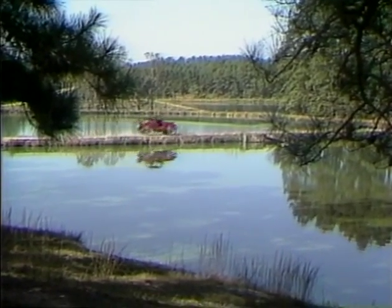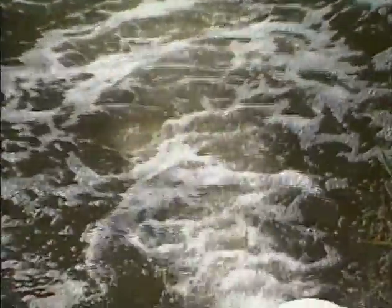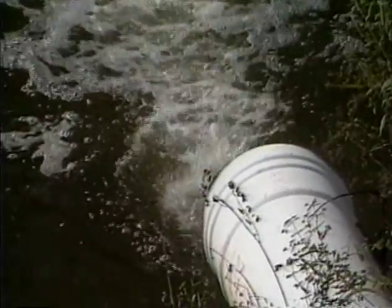Harvesting is extremely difficult in watershed ponds that are more than 10 feet deep. The job becomes easier if the water is drained to a depth of 6 or 8 feet.